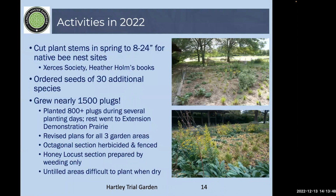So moving on to 2022, this past year, we cut the stems of the plants already in the pentagonal section to heights between 8 and 24 inches to allow for native bees to nest in them. The bees may have tunneled into the hollow stems or eaten through the pith in the fall to put seeds there and/or put their eggs there for the developing grubs that will overwinter in those stems. So I don't want to kill them off. This is information coming from both the Xerces Society website and Heather Holmes' books on pollinators.